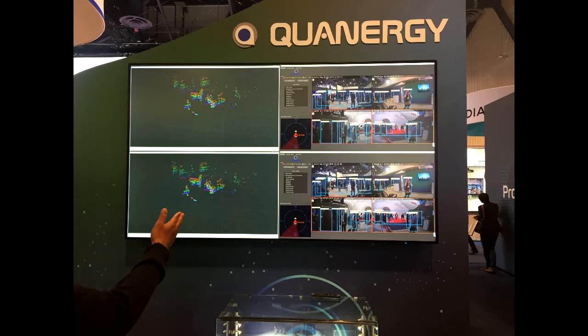Basically what they're doing is they're taking real-time cameras and adding LiDAR to those cameras, not necessarily to the cameras themselves, but in the same vicinity of that camera. And so they're tying those two technologies together so you could have a pan tilt zoom camera, or PTZ camera, that is tied to tracking.